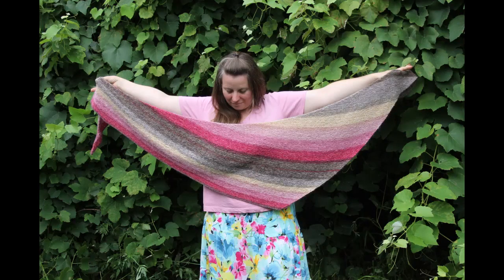I really love the shawl. It is a teensy bit scratchy, but not so much that I can't wear it. And it's been raining all morning, so it's just a little something to keep the shoulders warm, and just a little bit extra for the arms. So that is what I'm wearing.